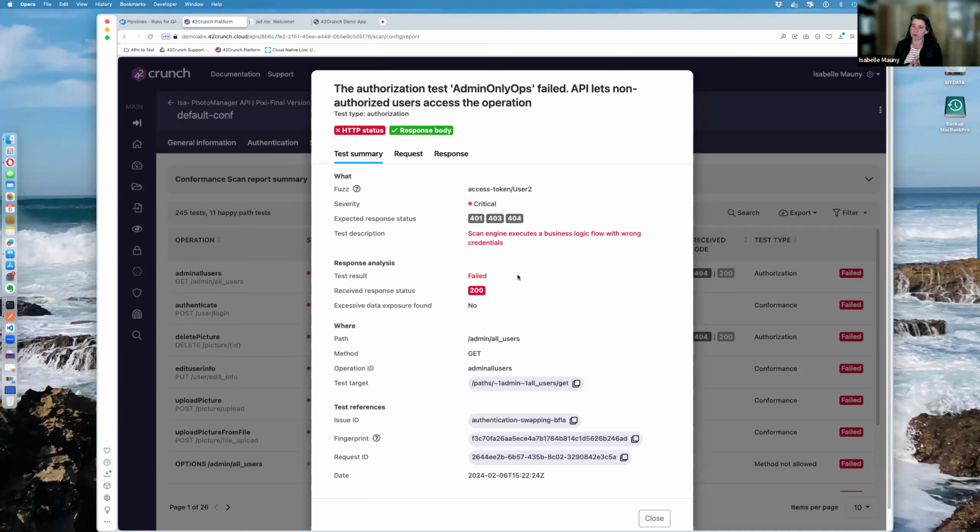Something important here: we're in the testing phase, the development phase, not the runtime phase. But there is a runtime aspect to all of this as well, which we will see later when we talk about the firewall in the subsequent demos. So I'll stop here and return control to Philippe to continue talking about the second problem we want to dive into.